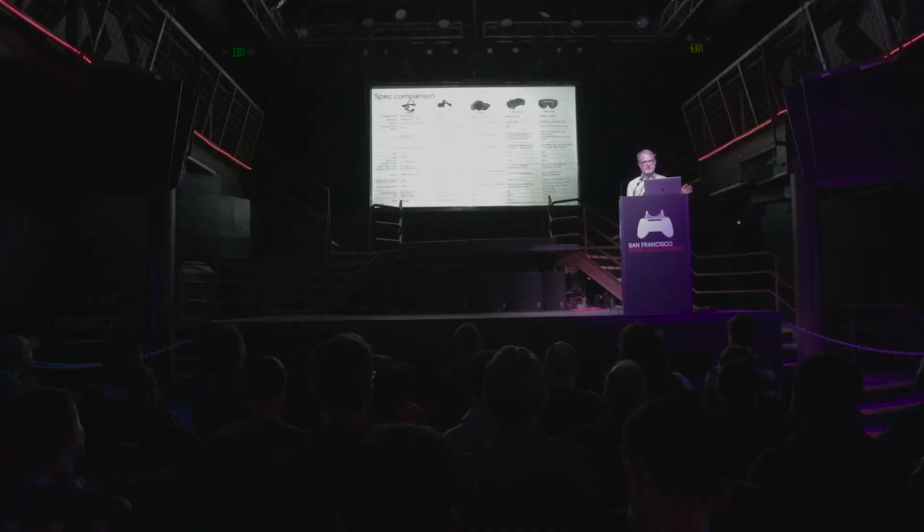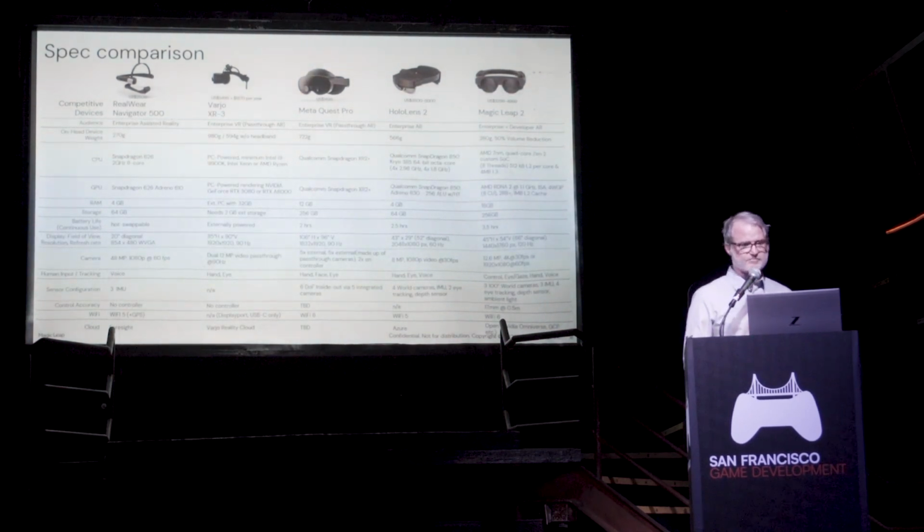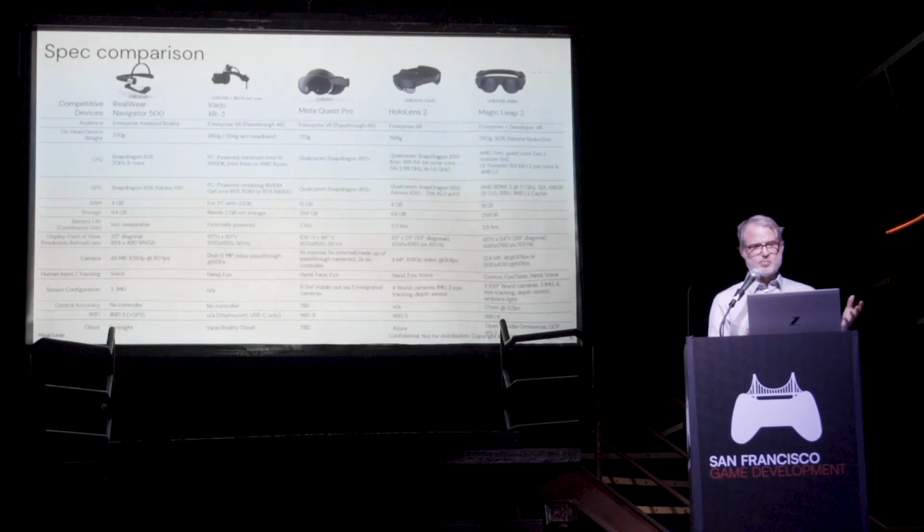Now, here's a sort of a layout of some of the devices that address or are comparable in one way or another to the types of use cases and problems we work to address. So you have a RealWear, you have a Varjo being a very high-end, very expensive headset. Quest Pro with mixed reality video pass-through. HoloLens 2, which is more in the vein of our device, which is an optical see-through augmented reality computer, and then of course the Magic Leap 2.